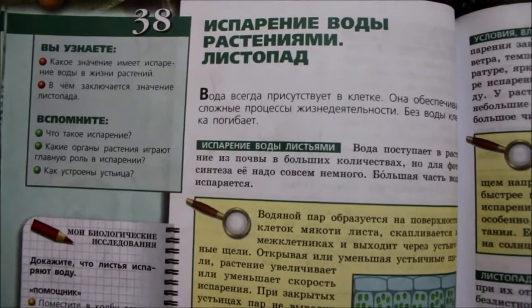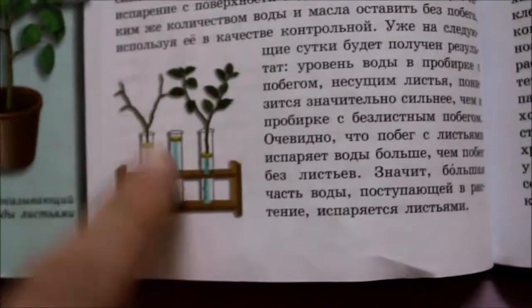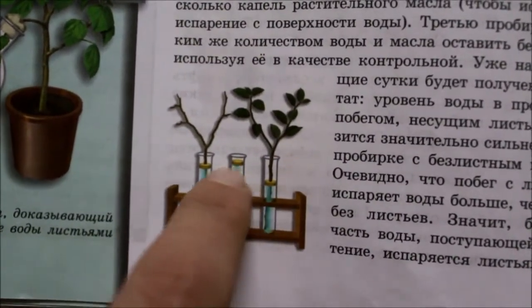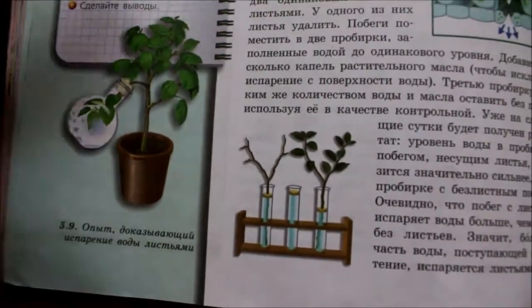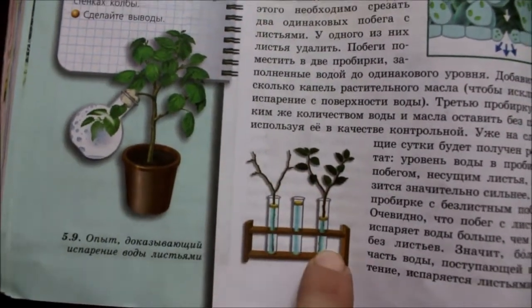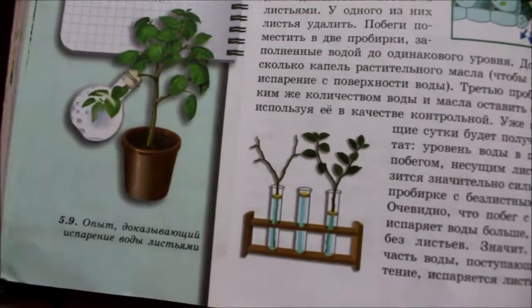And also for tomorrow, they need to know about water evaporation from leaves, and also experiments about it. They took three with the water, and they put here a little bit of oil to avoid evaporation of water. And they take two twigs, one with leaves and one without leaves, you can see. And the second day they could see here is the same amount of water and here is less. So that's why we can say through the leaves the plant gives water away.